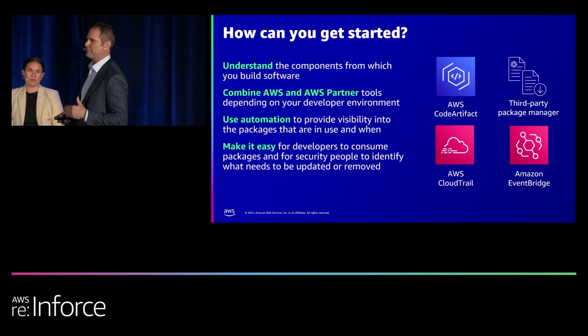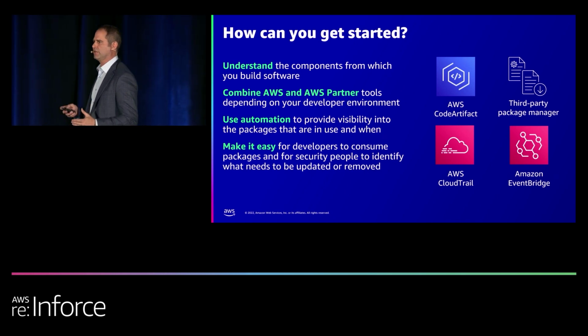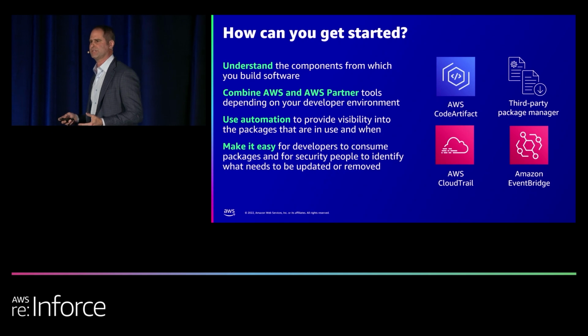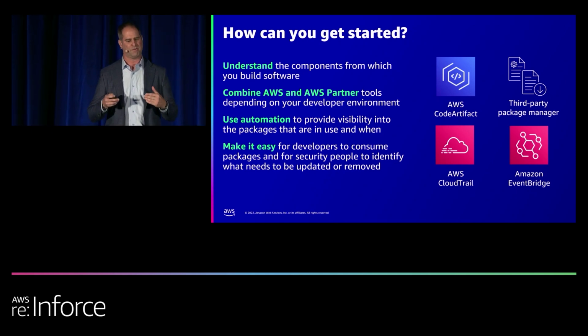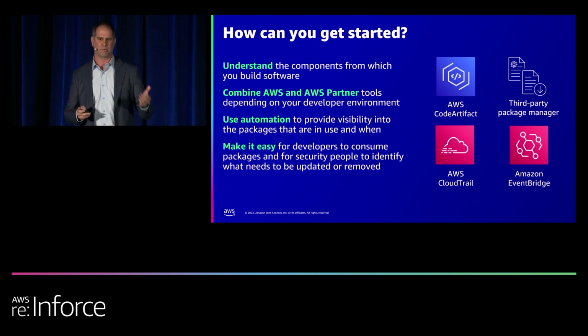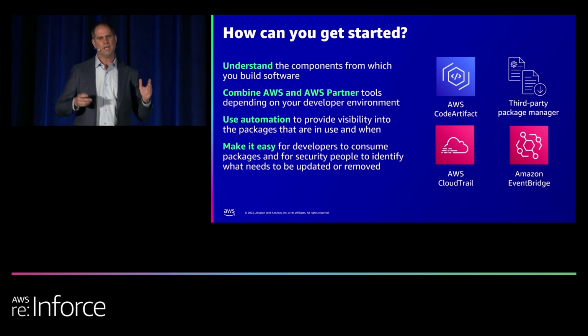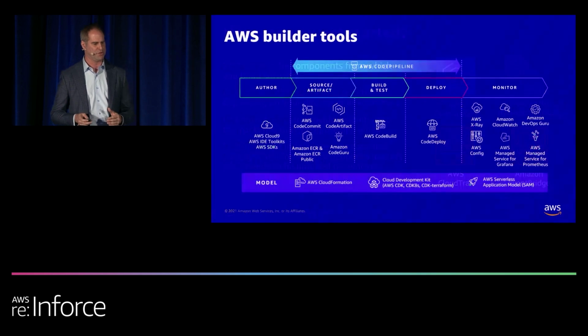Another tip would be to use Amazon Inspector, which is an automated vulnerability management service, and it can look and see in your applications if there are known vulnerabilities and alert you. It can also look for over-permissive security policies in your application. So these are just a couple of tools in the builder tool suite that we make available to you.